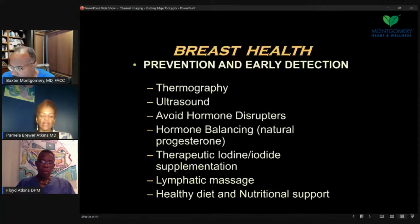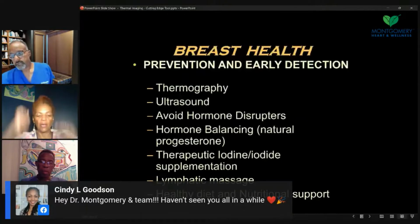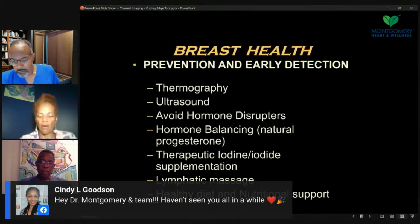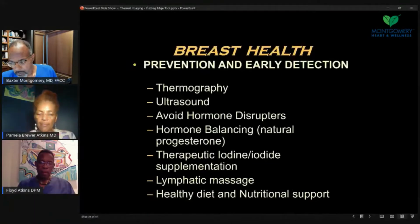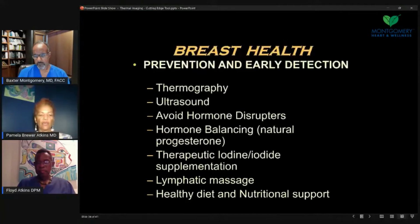Lymphatic massage, or exercises where you raise your arms over your head and pump those lymphatics under our arm, help prevent stagnation of lymphatics that back up in the breast area. Of course, healthy diet and nutrition, which we recommend all the time.